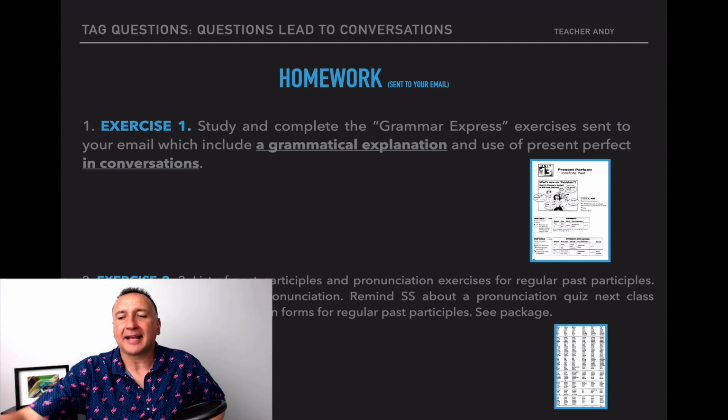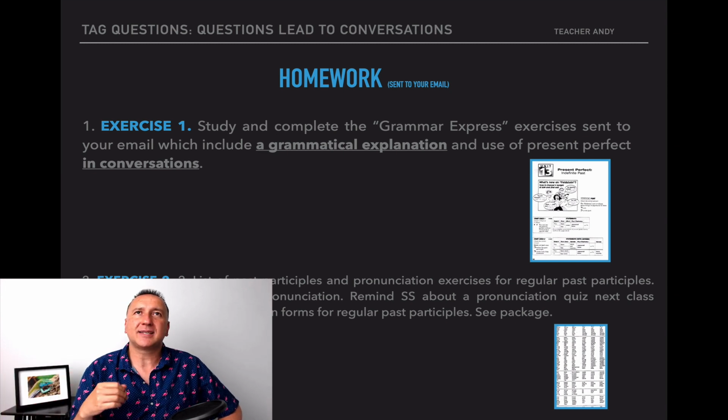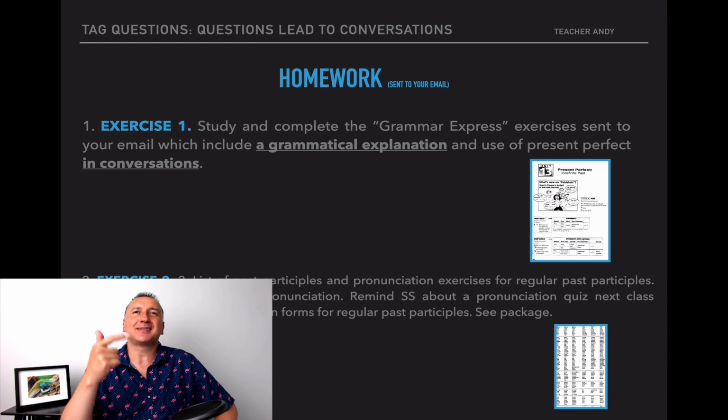But not only that, the most important thing of the quiz that we're going to do together is that I'm going to tell you a verb. For example, I'll say taught, or I'll say, for example, eaten, or I'll say flown, and you yourself have to write the present, the past, and the past participle.